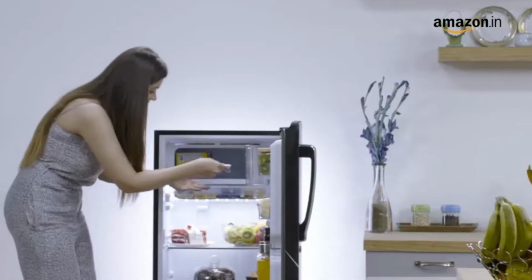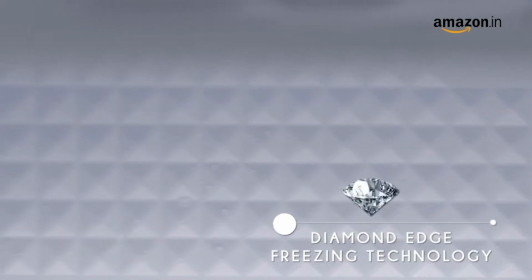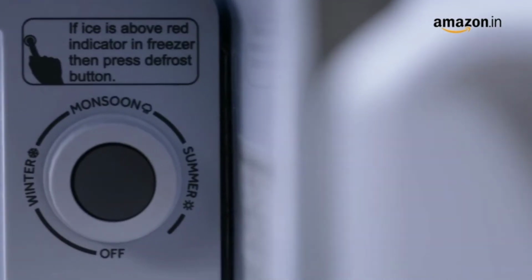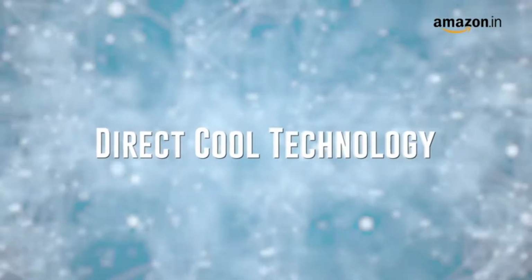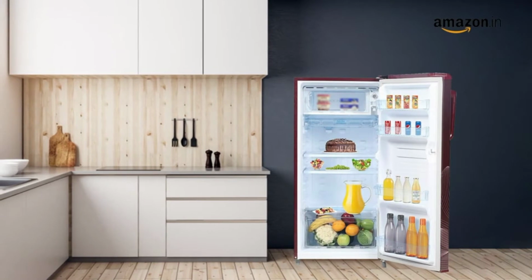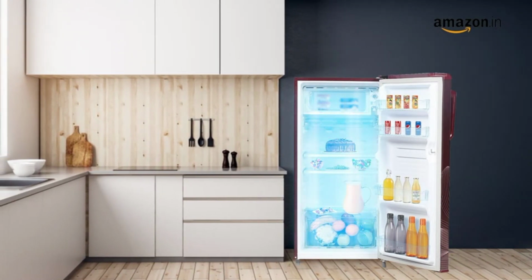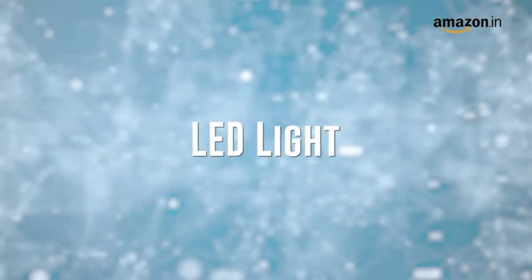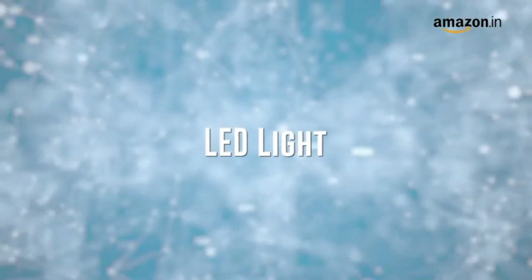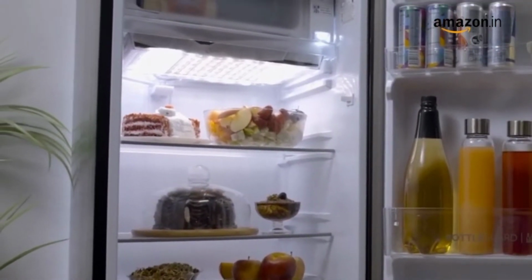This refrigerator is equipped with a diamond edge freezing technology that ensures better cooling throughout the refrigerator and faster ice formation. Its strong and direct cooling airflow inside the unit helps keep your food fresh for longer. The LED light inbuilt in the unit makes it look more beautiful.